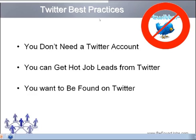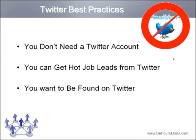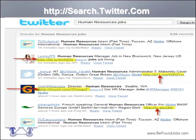So you can get really good job leads from Twitter, though. Let me show you how to do this and why these leads are so good. First of all, to get the job leads, you go to search.twitter.com. Write that website down. It's a part of Twitter. It allows you to search Twitter. You don't have to be a member of Twitter to use this.